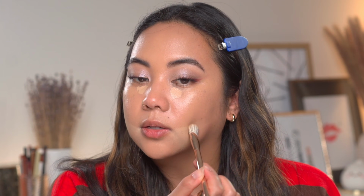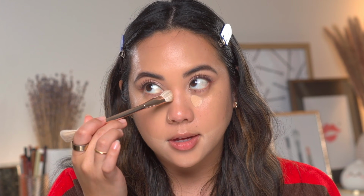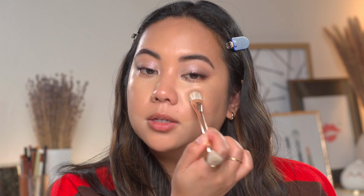So I can use it to sculpt out and I can use it to brighten under the eyes. As you can see here, as a brightening concealer, it looks really, really beautiful. And I think that the undertone is perfect. If there was a shade that was a neutral shade between this one and the next neutral shade up, it would be the perfect shade for me.